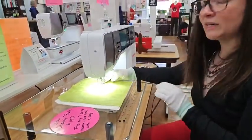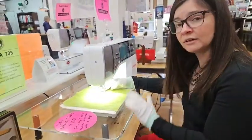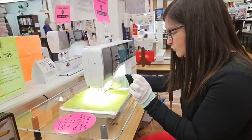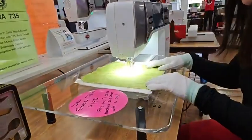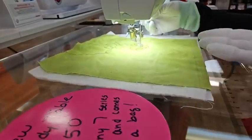This is the 29 foot, which is the clear quilting foot. Anything that has a spring on it, you see, so it bounces, that's going to be a quilting foot. Or it's also an embroidery foot.